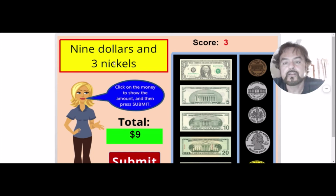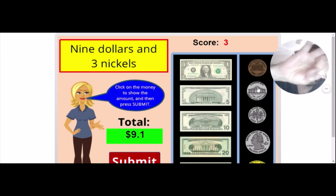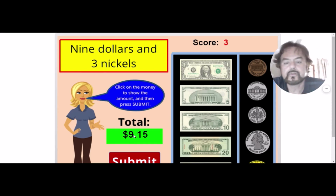Now we need 3 nickels. Well, she made that easy, didn't she? Ready? You're going to put 3 nickels in. 1, 2, 3. So that gives us a total of $9 on the left side of the decimal point and 3 nickels, which is 15 cents on the right side of the decimal point.